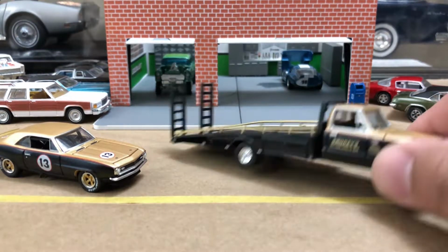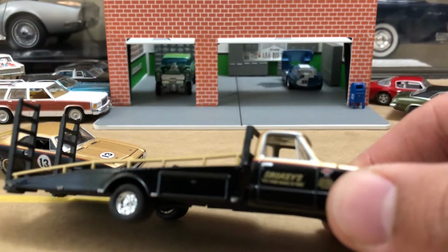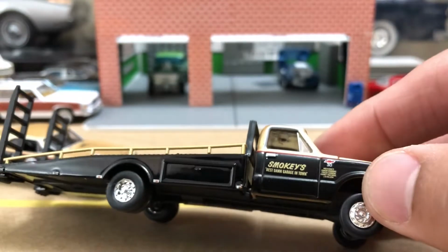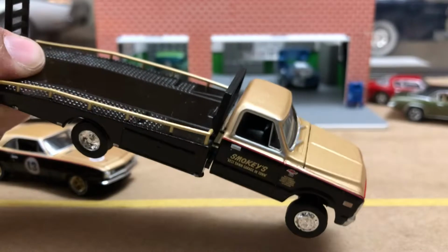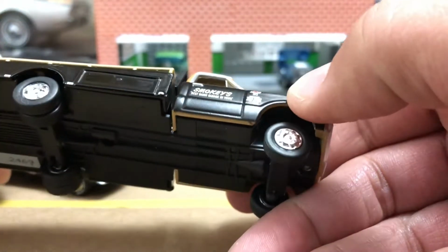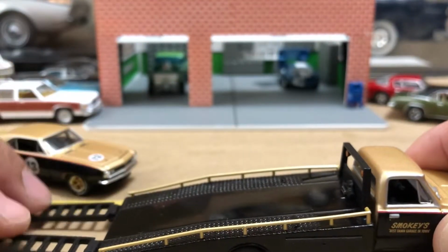It's got really good livery on it. Take a look here, see if we can get a better shot of it. There it is. So you can see it's been pretty well detailed. It's got kind of a flat gold paint on it, and then it's got the shiny black car, sort of. Ramps work good. They stay up and down so you can pose them.